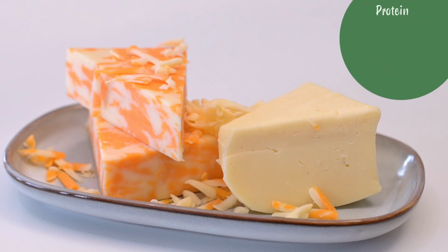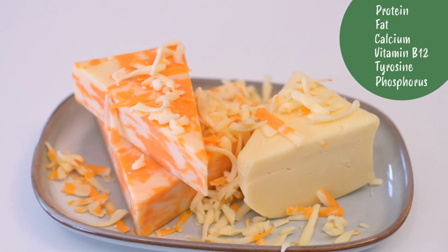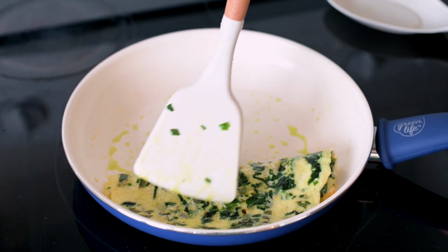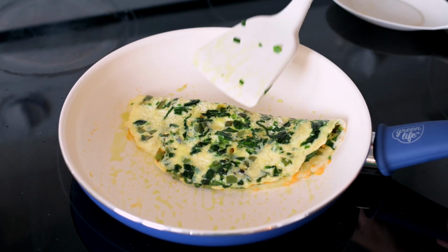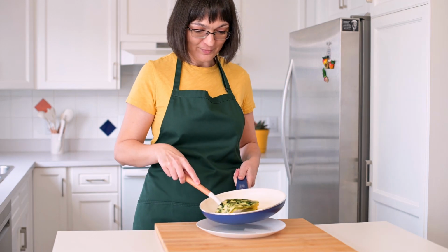content in protein, fat, calcium, vitamin B12, tyrosine, and phosphorus. And it's also yummy! The next step is to fold half of the omelette over the other half. Are you ready to dig in?